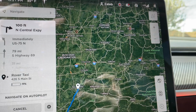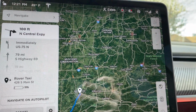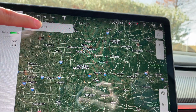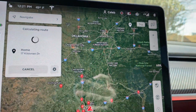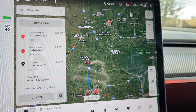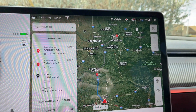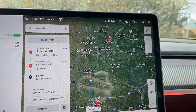Which I could stop in Tulsa, but then I'm basically backtracking and going across. And if I'm gonna go to Tulsa anyway, I think I'm gonna do what the car said. And the car wants me to go around through Oklahoma, which I think I'm gonna do because it's only 45 more minutes of drive time.